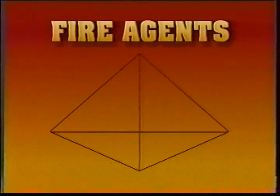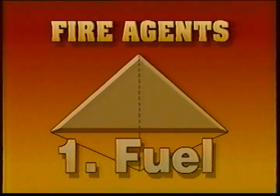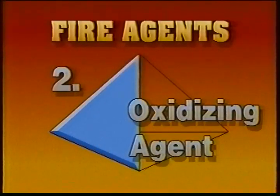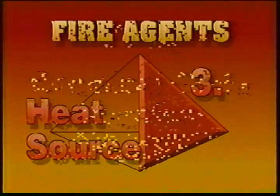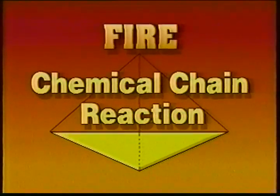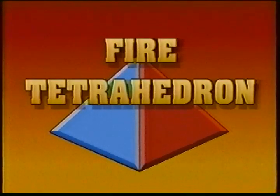For a fire to start, 3 agents must typically be present: fuel in its vaporized state, an oxidizing agent such as oxygen to support combustion, and a heat source to provide ignition. When all 3 agents come together in the right amounts and under the right conditions, a chemical chain reaction begins. The fire starts. This assembly of elements is called a fire tetrahedron.